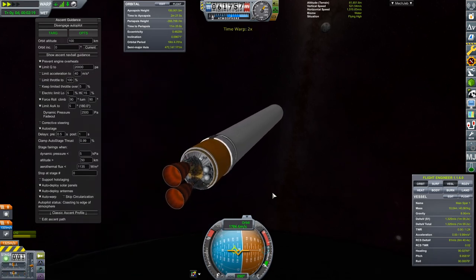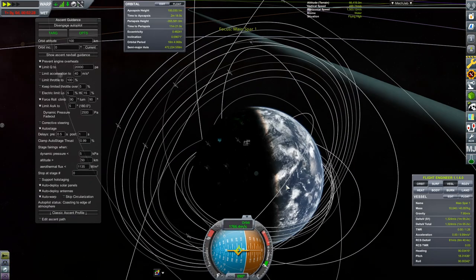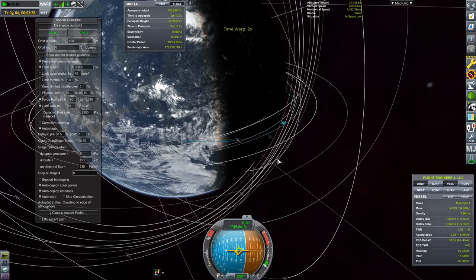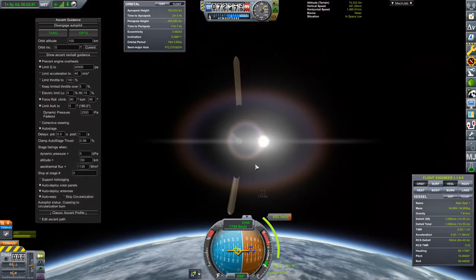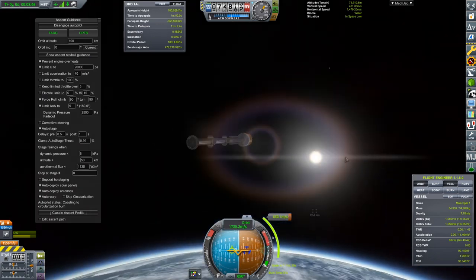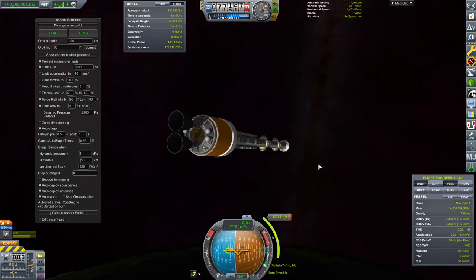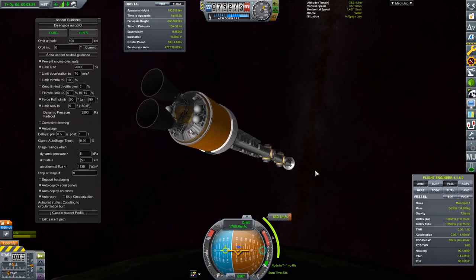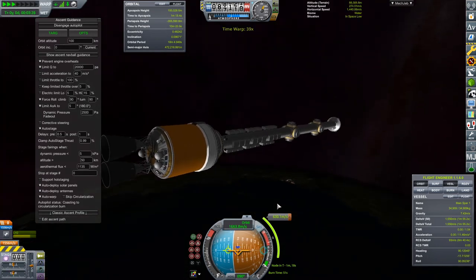All right. So that should be in a fairly decent suborbital. There goes the fairing. Those are some fairings. It's a 30 meter long fairing. Actually, probably more than that. Maybe more like 31, 32 meters.